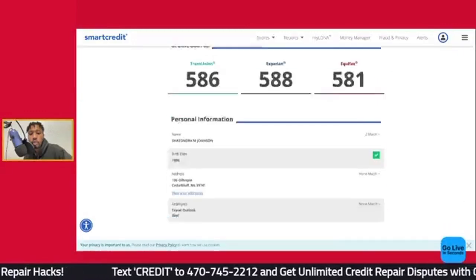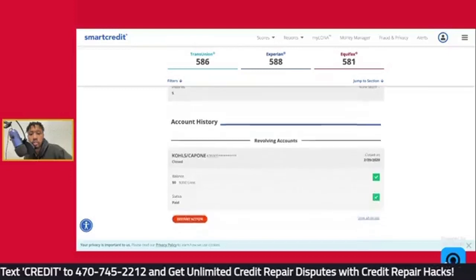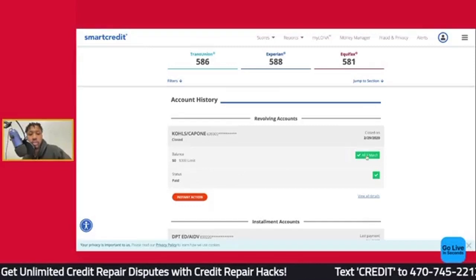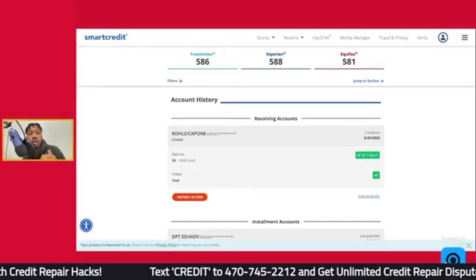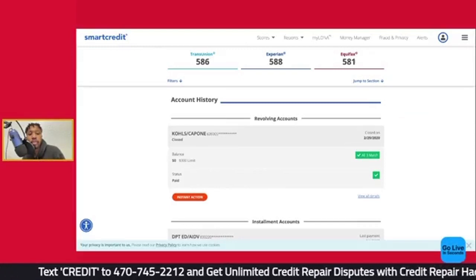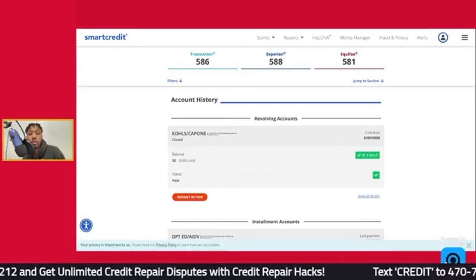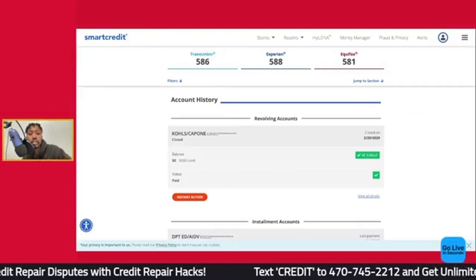Okay, so let's go through here. Right, so it shows you your personal information. We're going to skip through that for the sake of this video. And what I love about Smart Credit, the first thing is you see how this lit up, all 3 match. If you're repairing your credit yourself, you know that if anything doesn't match across all 3 bureaus, then that is grounds for deletion. All you have to do is point out the error, demand that the credit bureaus correct the error, and if they don't do it within 30 days, you get an easy deletion.